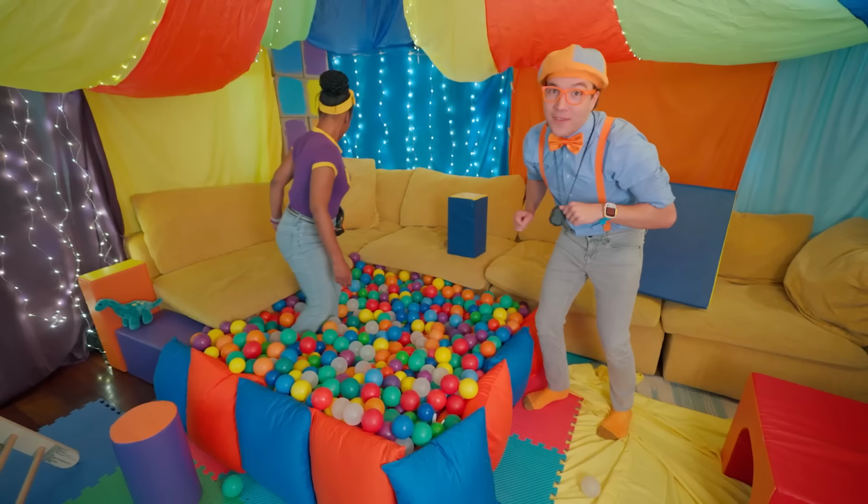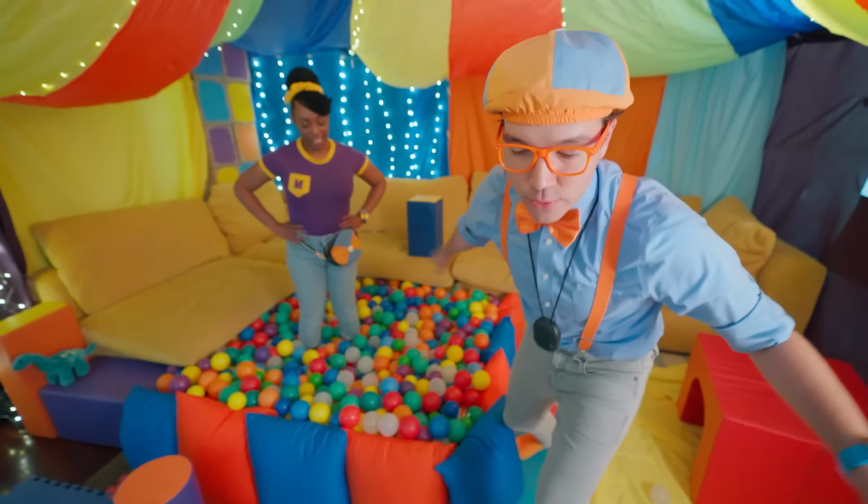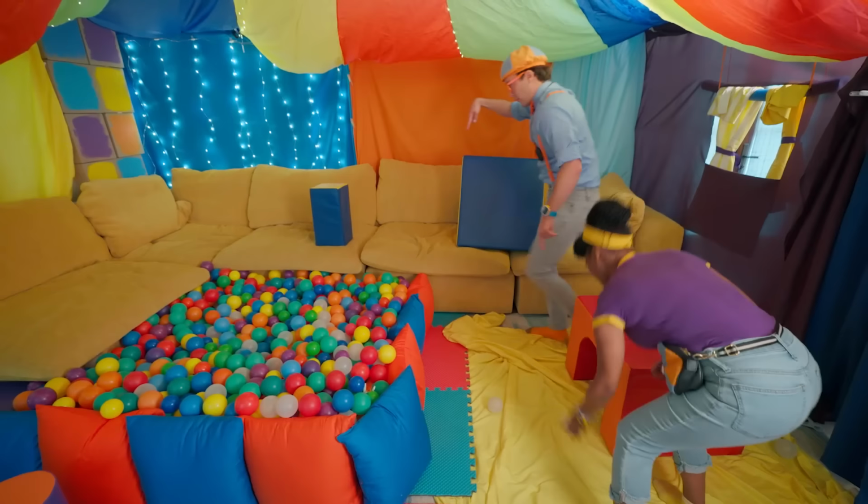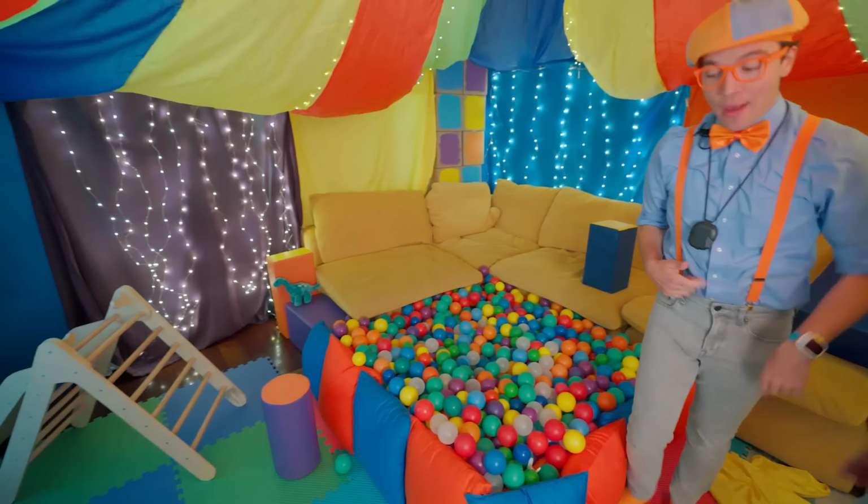This is gonna be one fun obstacle course. Okay, so here's how it goes. First, you need to walk over the pillow path. Then, roll over this big red bumpy block. Yeah, and it's a tunnel, so then go under it, through the couch maze, into the ball pit, and down the slide! Okay, I'm ready to time you, Meekah. Are you ready? Set, go!